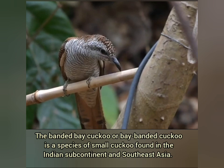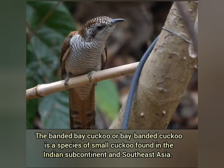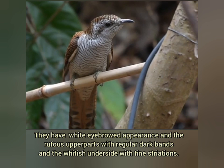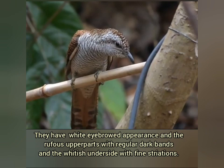The banded bay cuckoo, or bay-banded cuckoo, is a species of small cuckoo found in the Indian subcontinent and Southeast Asia. They are usually found in well-wooded areas, mainly in the lower hills. They have a white eyebrowed appearance and rufous upper parts with regular dark bands, and a whitish underside with fine striations.